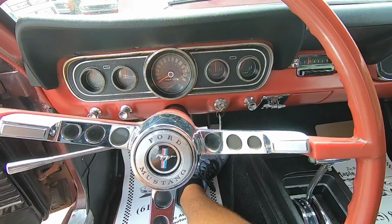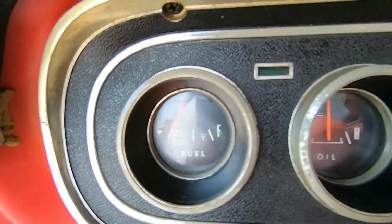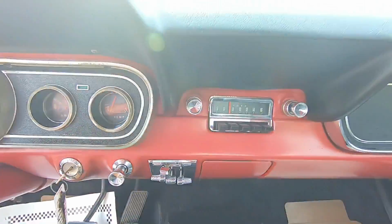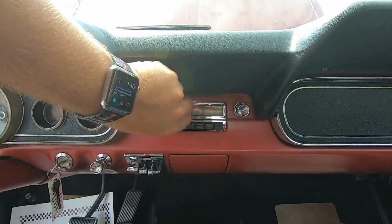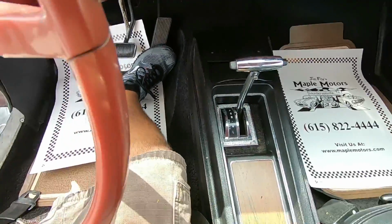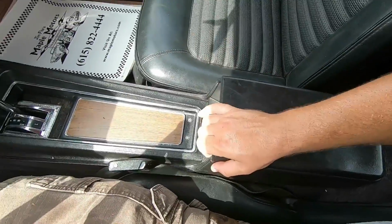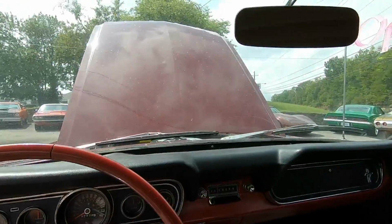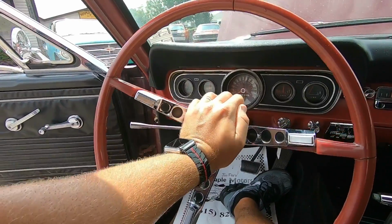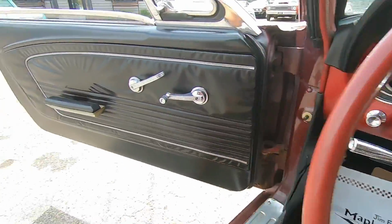Does start up nice and easy. Oil pressure gauge is coming up. Fuel gauge is not. We'll be stopping to get gas in this one for sure. Engine temp is down. We'll be watching that gauge. Radio. Sounds like it's cutting on. Blower motor. It is cutting on. Console. Pretty good shape. Not bolted down. It's just sitting there. Windshield wipers. They work. Horn. Did y'all place your bets? It does work. Pretty good sound.